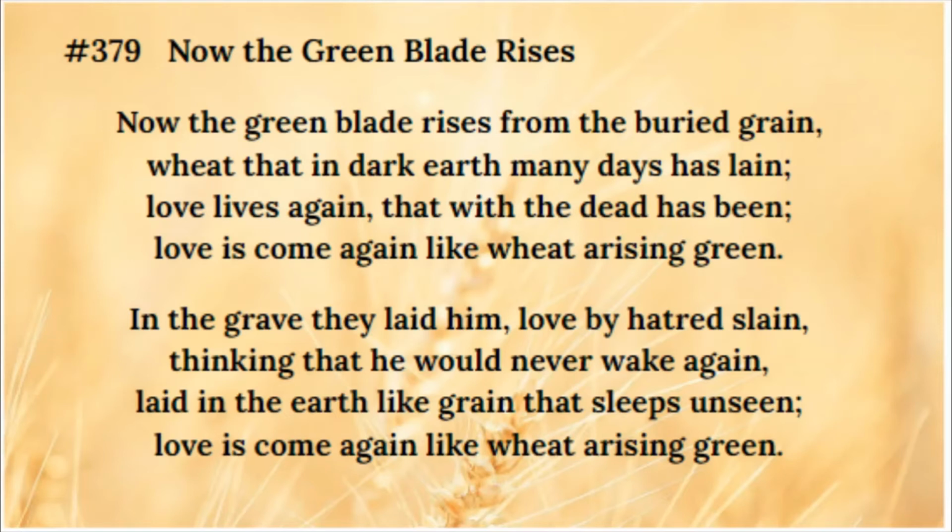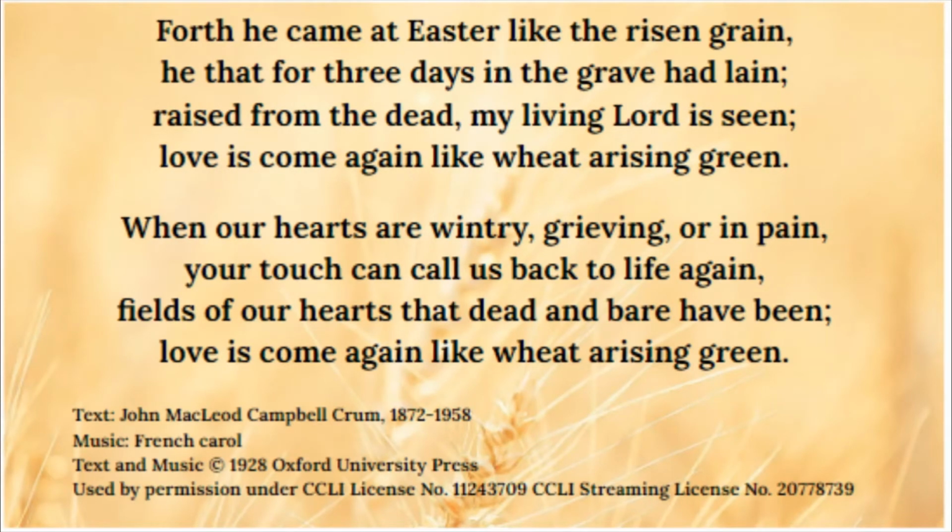In the grave they laid him, loved by hatred slain, thinking that he would never wake again. Laid in the earth, like rain that sleeps unseen, love is come again, like wheat arising green. Forth he came at Easter like the risen grain.